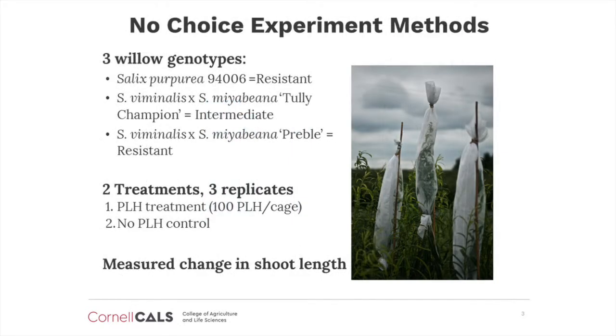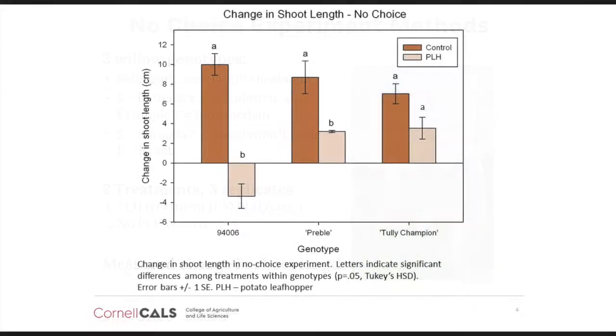To find the answer to this question, I also conducted a no-choice experiment in which 100 adult potato leafhoppers were trapped inside of cages and forced to feed on shoots of resistant cultivars for 17 days. Again, I used Tully Champion, 94006, and a third potato leafhopper resistant cultivar called Preble. We've never observed potato leafhopper damage on these cultivars in the field, so it was surprising to find that we saw potato leafhopper damage and significantly reduced shoot growth under the no-choice treatment conditions compared to a control that was not exposed to potato leafhoppers.